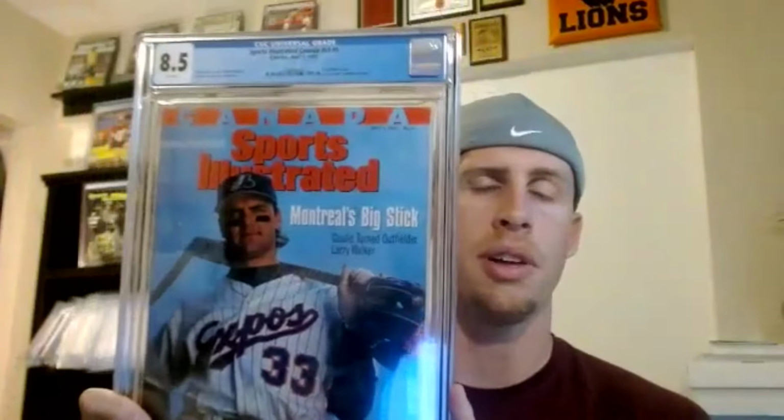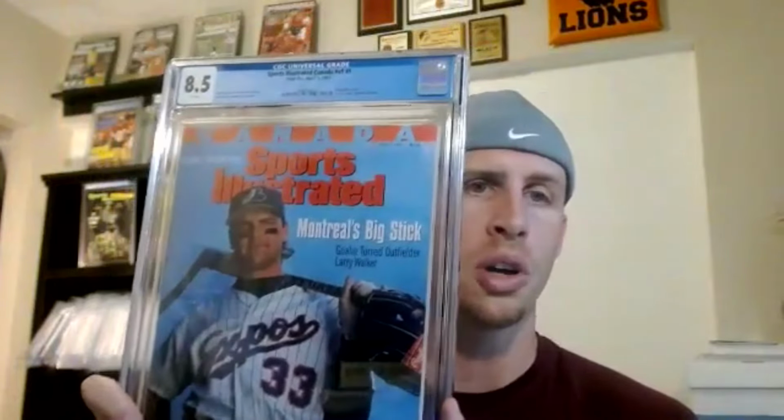Really cool cover. Montreal's big stick, and he's holding a hockey stick as well as his baseball glove. I think this is a super, super cool cover. They put Larry Walker on the cover, and then they also put, you probably can't see it because my lighting's terrible, "premiere issue" up there, which I like when they do that.